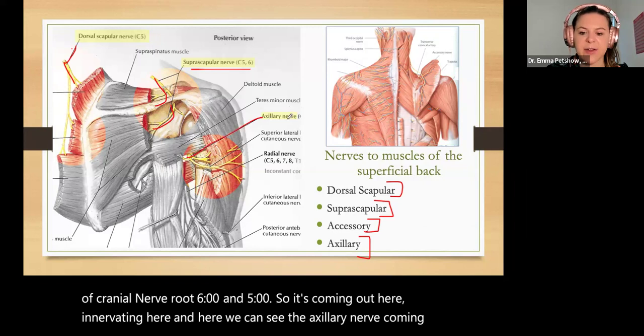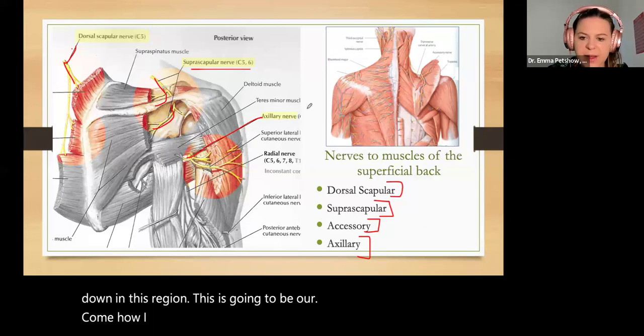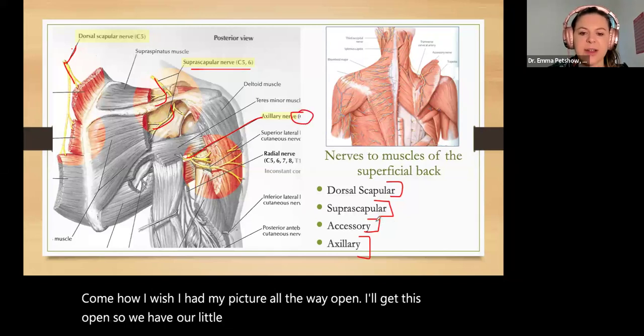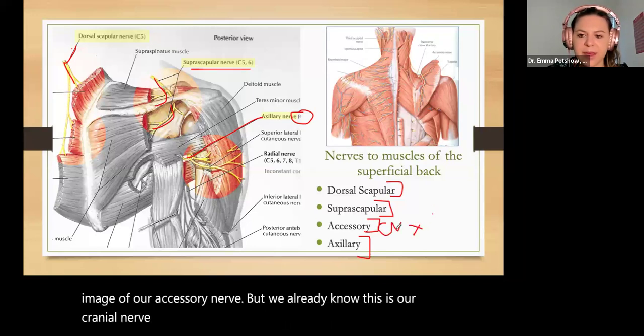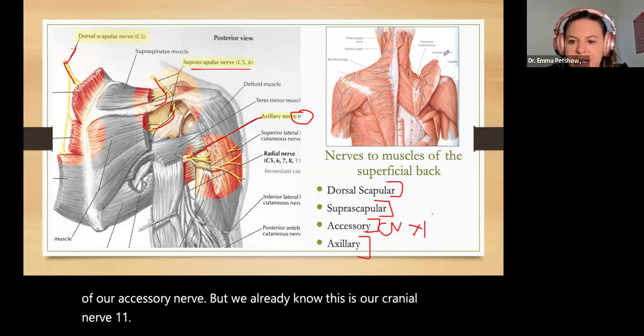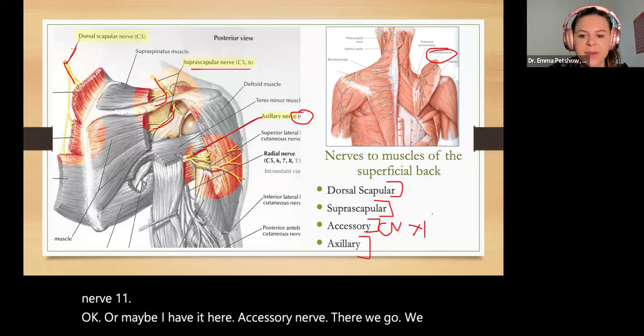This is going to be our, oh, I wish I had my picture all the way open. I'll get this open so we have our little image. And then we don't have an image of our accessory nerve, but we already know this is cranial nerve 11. Oh, maybe I have it here. Accessory nerve. There we go. We can see accessory nerve here.